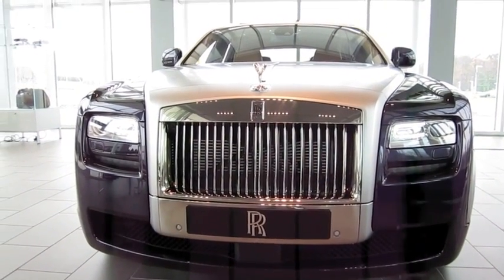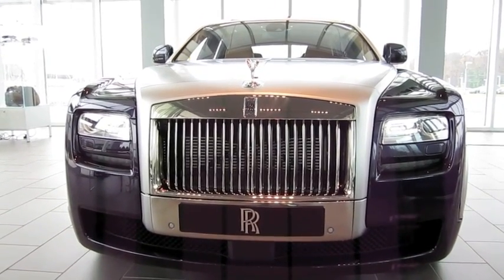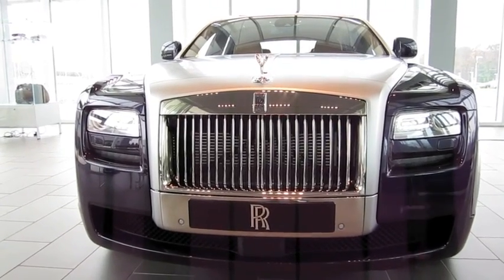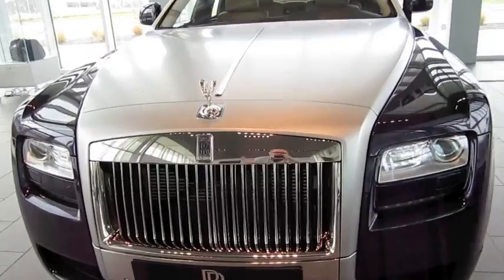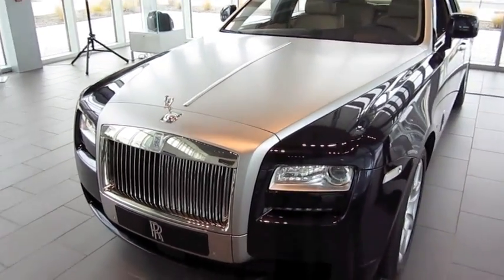This is Agent 001 from Autospies.com with what I consider one of the most beautiful cars I've ever seen in my history of loving and driving cars, the new Rolls-Royce Ghost. It's just an instant classic in my opinion, a Hall of Famer coming right out of the gate, with timeless design.